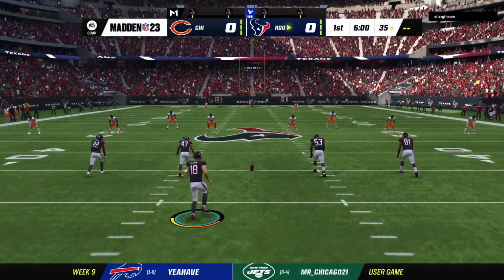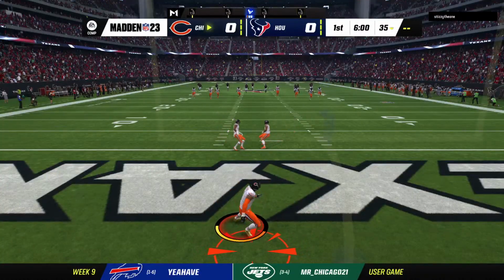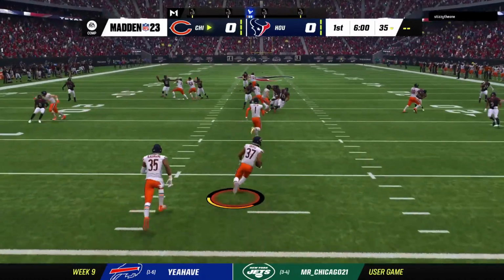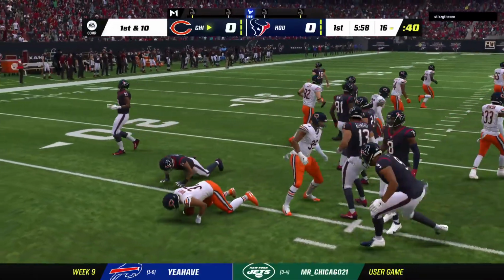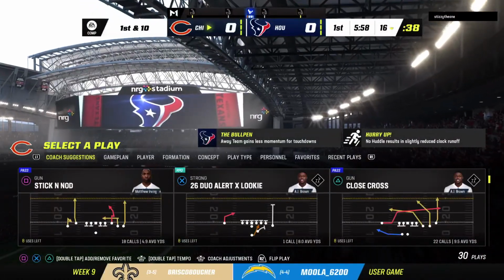And we are underway from NRG Stadium in Houston. This is going to be returned from the middle of the end zone. And in hindsight, probably should have taken a knee, as he only gets this out to the 16-yard line.